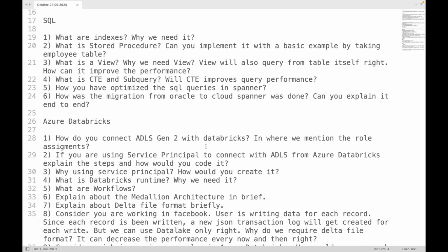And the next question was about what a view is, why we need it, and we will also query from the table itself, right? Then how it can improve the performance. Here I had to speak about the view and different types of views, like materialized views, etc.